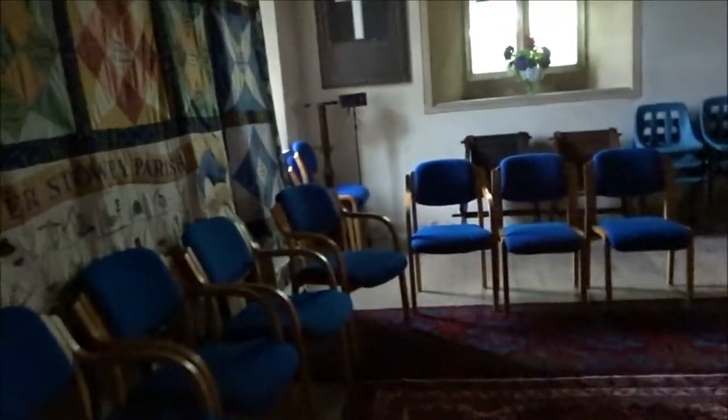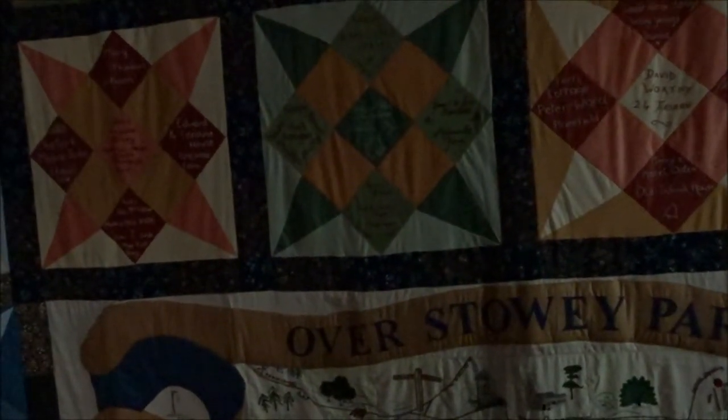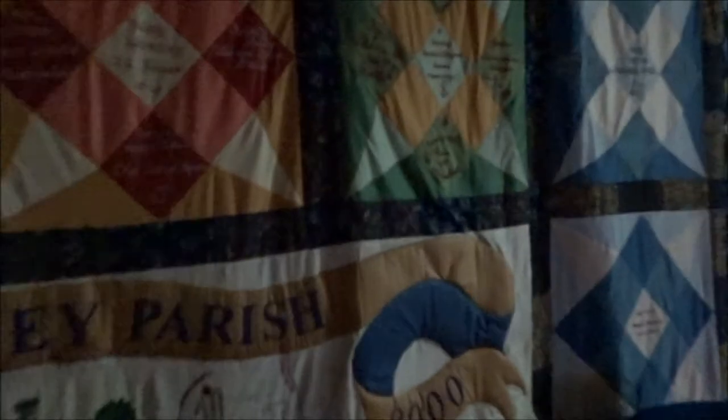Wow, look at this. It's like a little meeting room, isn't it, here? A little carpet down. Over Stowey Parish. It's all been patchwork quilted. Lots of different names on it. Fern Cottage, Peter Ward, David Worthy. Yeah, it's probably where they meet and have coffee mornings and stuff.